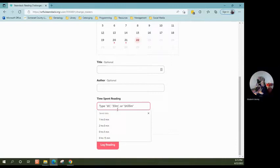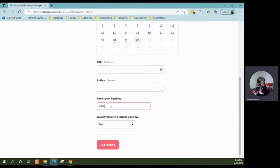So in order to enter in your time, enter it in like these examples are here. So 1H indicates that you've read for 1 hour. 33M means that you read for 33 minutes. 1H 33M, you read for 1 hour and 33 minutes. So say I read for 15 minutes today. I can put 15M. You can choose to include a review or not, and just log your reading.